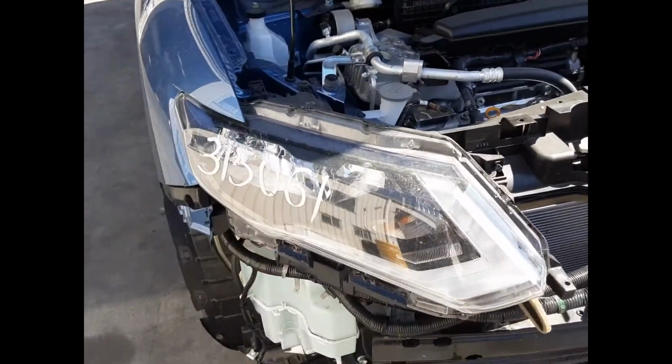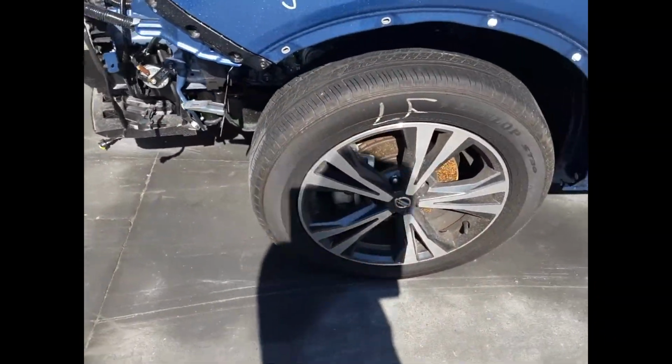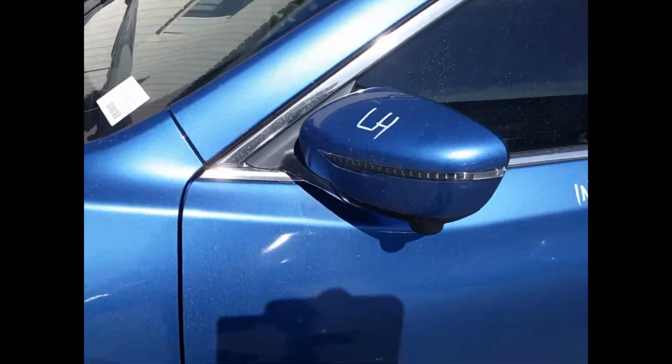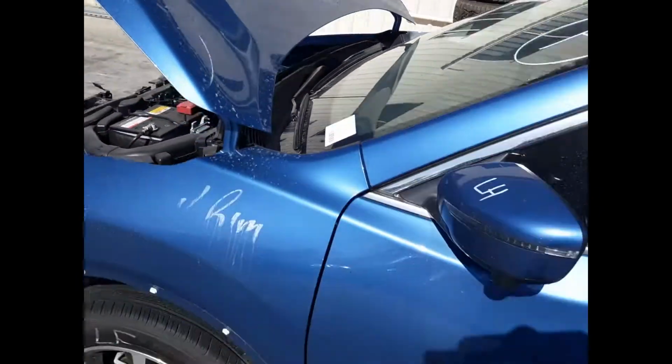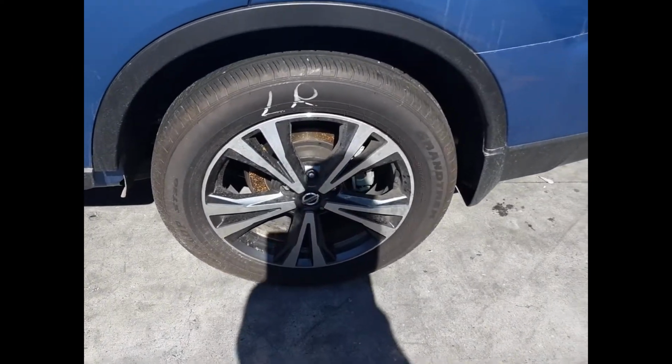We have the right-hand headlight. Left front 18-inch factory alloy mag with a good tyre. Left power door mirror, camera type. Bonnet appears to have no damage. Both right-hand doors appear to have no damage. Right rear 18-inch factory alloy mag with a good tyre.